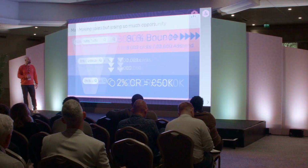So they might feel that's happy, cool, we're hitting the numbers, but actually they're losing so much opportunity to grow. This is why we need to focus on this if we want to start to be growing the ROAS, the return on ad spends that we're achieving.